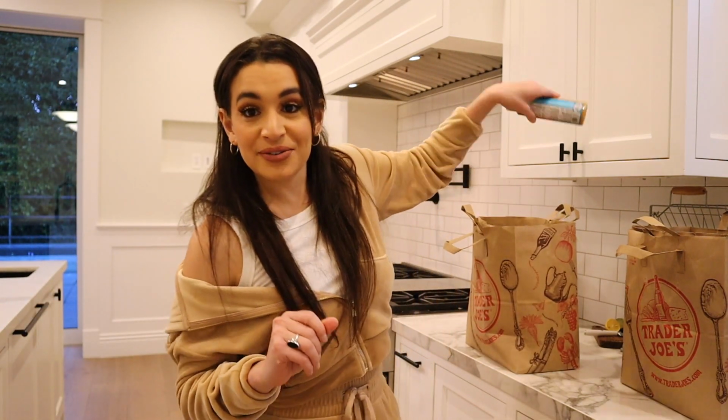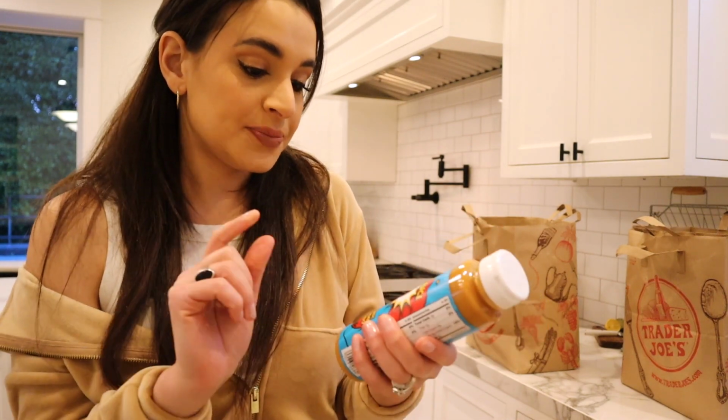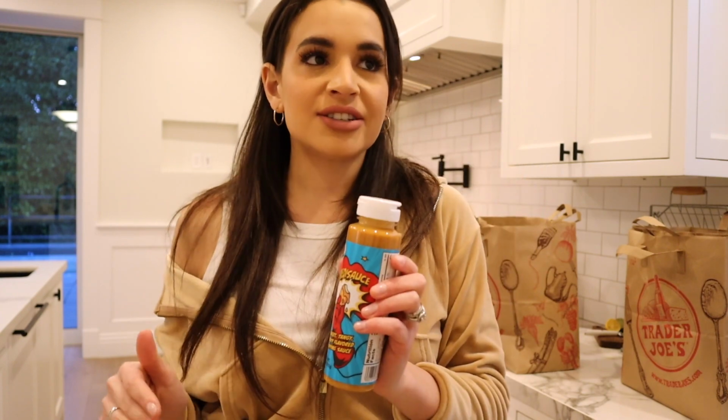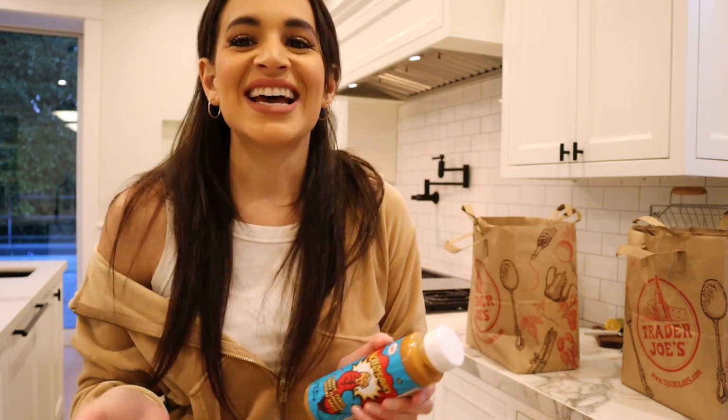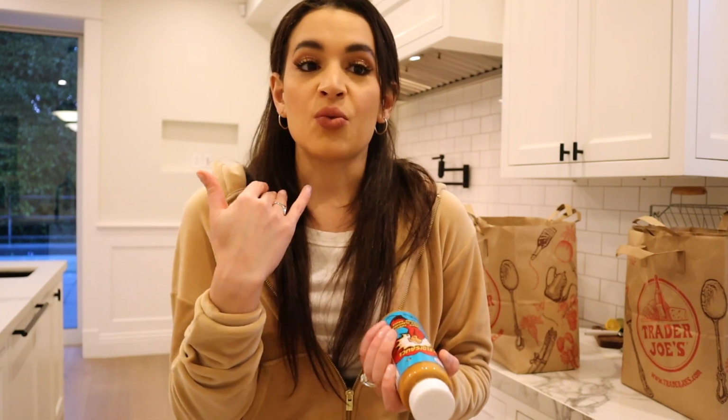Okay, this is new from Trader Joe's. This is called their Incredi Sauce. I've tried their Magnifica sauce. I believe that's what it's called. Last year, I used to love that whenever I get burgers for takeout, hot dogs, fries. I love that kind of mayo ketchup sauce.